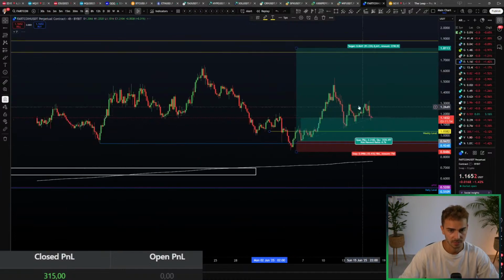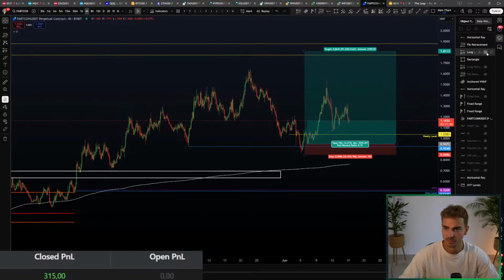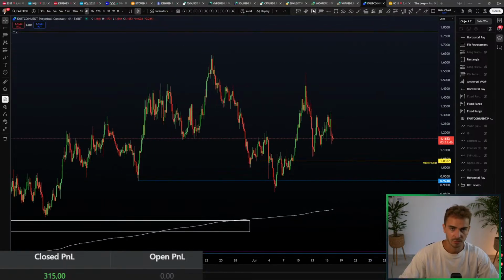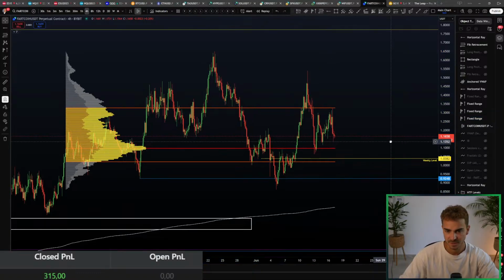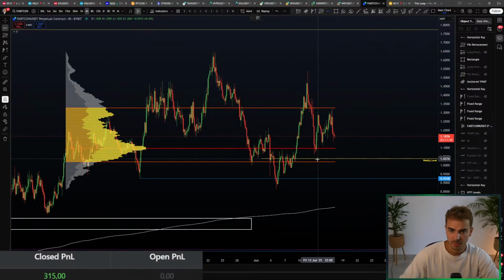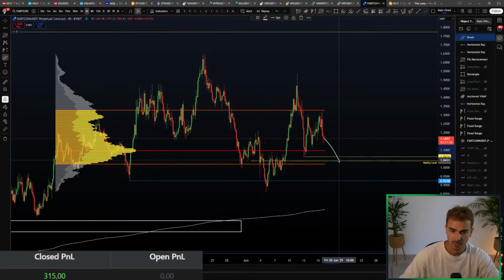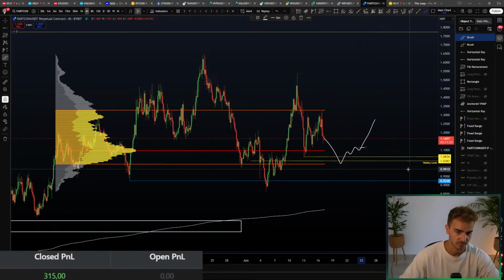This liquidity. Gonna hide this. Yeah, I already know what the plan could be here. Very simple. If there was an SFP into the weekly, into the value area low, and we reclaim the point of control, there can be a long trade here. So I have to wait, placing an alert there.